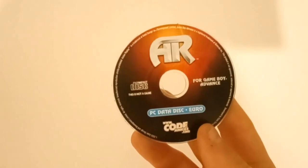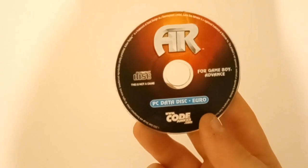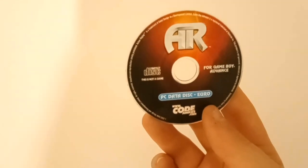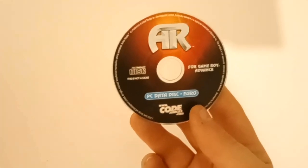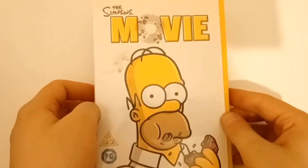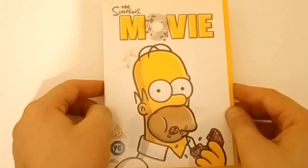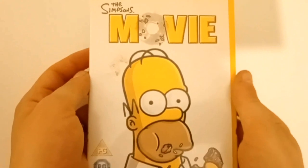We've got a PC disc for Action Replay. I don't think I ever used this, but I did have an Action Replay, and I glitched my Pokemon games into oblivion. We've got the disc for Cranky Bugs and Other Stories, and the disc looks awful. And this is probably my original copy of the Simpsons movie, and it's in awful condition. But yeah, Simpsons movie, one of the greatest animated movies ever made.